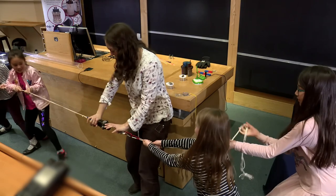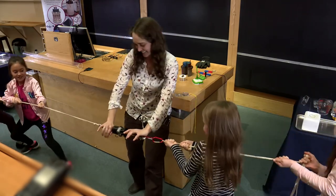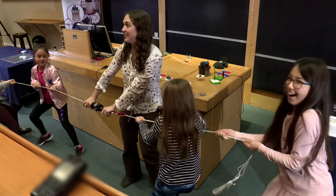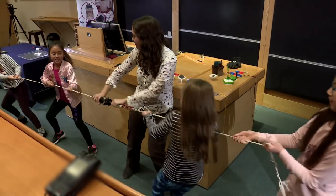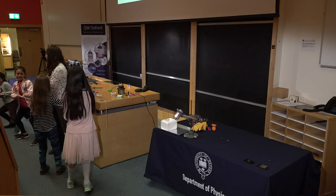Come on, you can do it. It's just 2 batteries. How much electricity have we got here? What's the voltage of a battery? Does anyone know? 1.5. So we've got 2 batteries. So how many volts have we got? 3 volts. Come on, guys. You can beat 3 volts, surely. Nope, nope, nope. Oh, well, never mind.